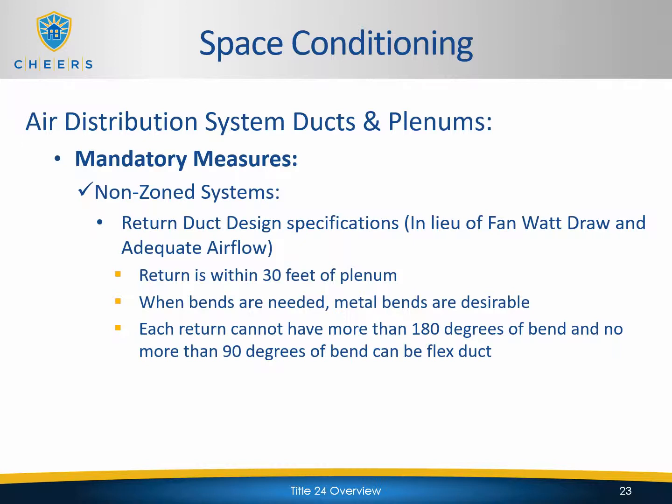Now, in addition to increasing the return duct sizes and grills, there are additional things that you have to follow. There are specific requirements for the return duct design and specifications. The return has to be within 30 feet of the plenum. When bends are needed, metal bends are desirable. Each return cannot have more than 180 degrees of bend, and no more than 90 degrees of bend can be flex duct. So this is also a requirement if you're trying to get away from doing the fan watt draw and adequate airflow.